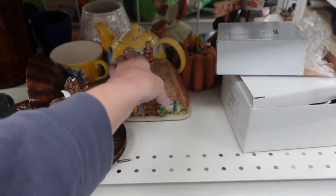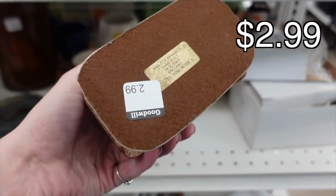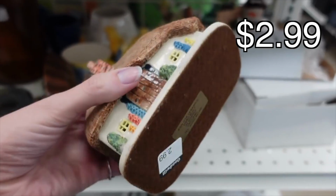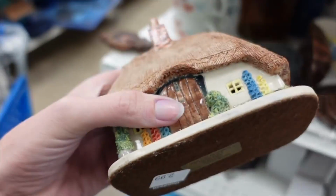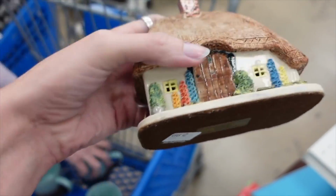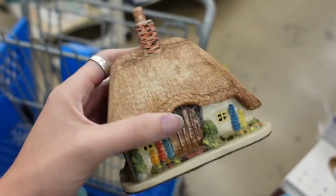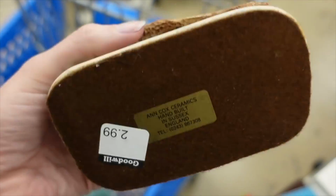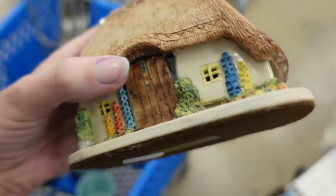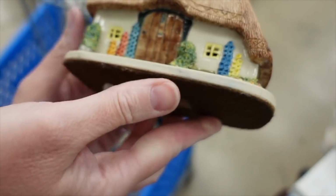And then there's the little cottage. I noticed this little cottage. It didn't really look like a David Winters cottage. On the bottom it says Anne Cox Ceramics. I loved the contrast of that real shiny glaze with that thatched roof. I thought it was really neat looking. It was $2.99. Had all the original information there on it. And so I decided that I liked it.